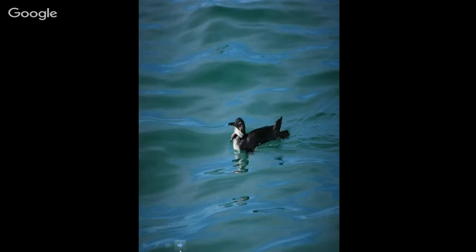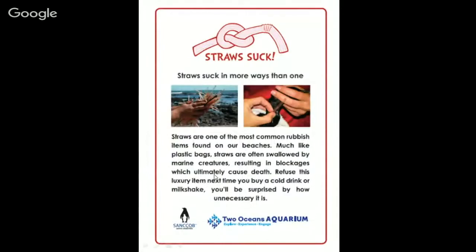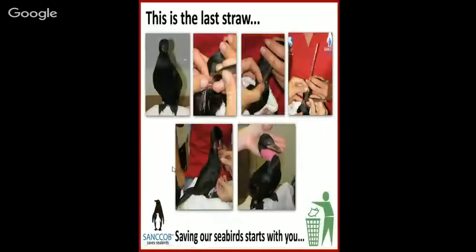Something else with plastic pollution is that straws suck, and they really, really do. And I actually didn't know that straws were this bad until I started working here. Now, straws are one of the most common rubbish items found on our beaches. Much like plastic bags, straws are often swallowed by marine creatures, resulting in blockages, which ultimately cause death. Refuse this luxury item next time you buy a cool drink or a milkshake. You'll be surprised at how unnecessary it is. So next time you go to McDonald's or something like that and they offer you a straw with your drink, rather just don't take it, because straws are troublesome for reasons like this.